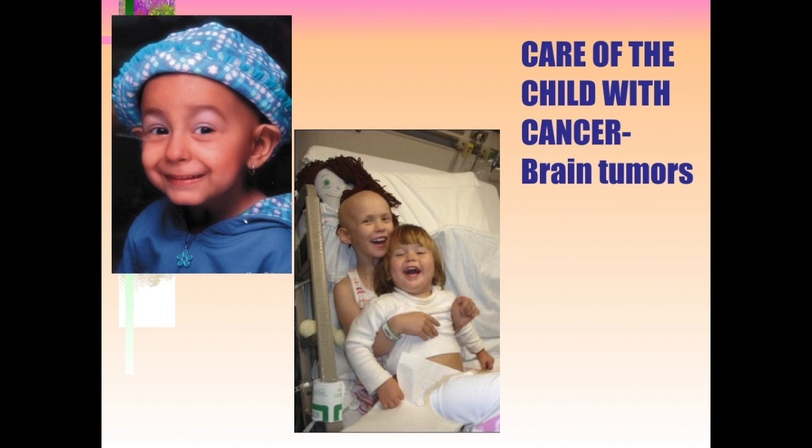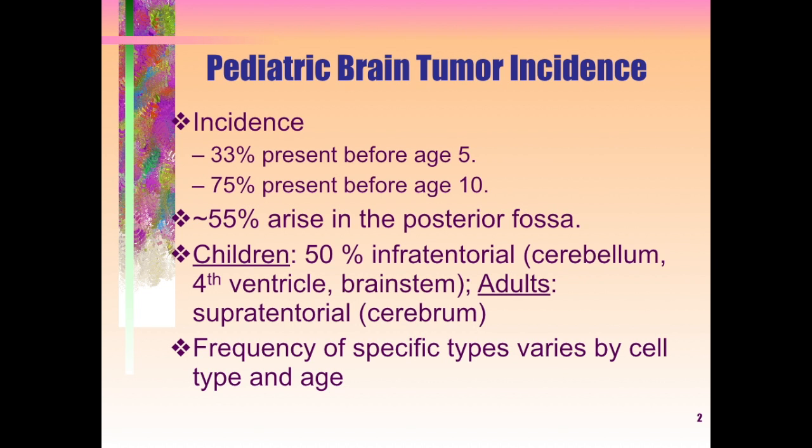This video lecture is going to address brain tumors. About a third of the brain tumors occur before the age of 5, and 75% of them before age 10. Half of them arise in the posterior fossa section of the brain. So half of them are affecting the cerebellum, the fourth ventricle, as well as the brainstem.